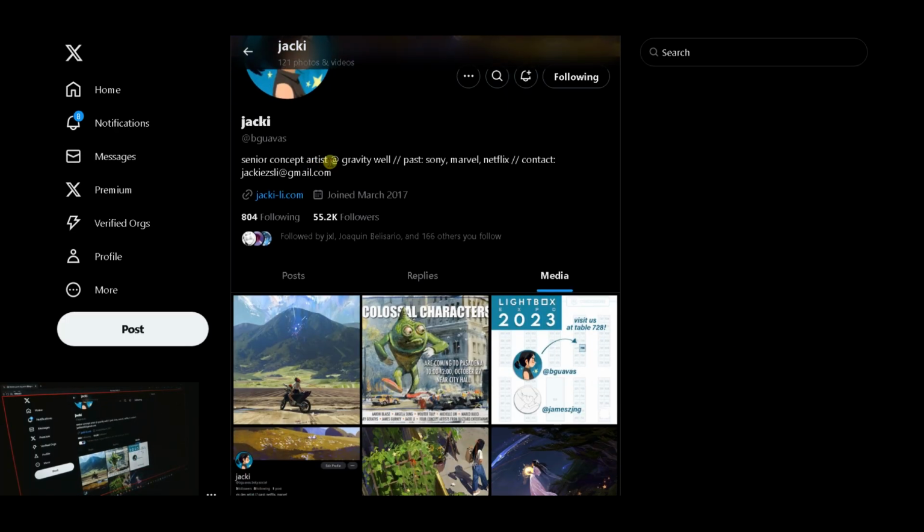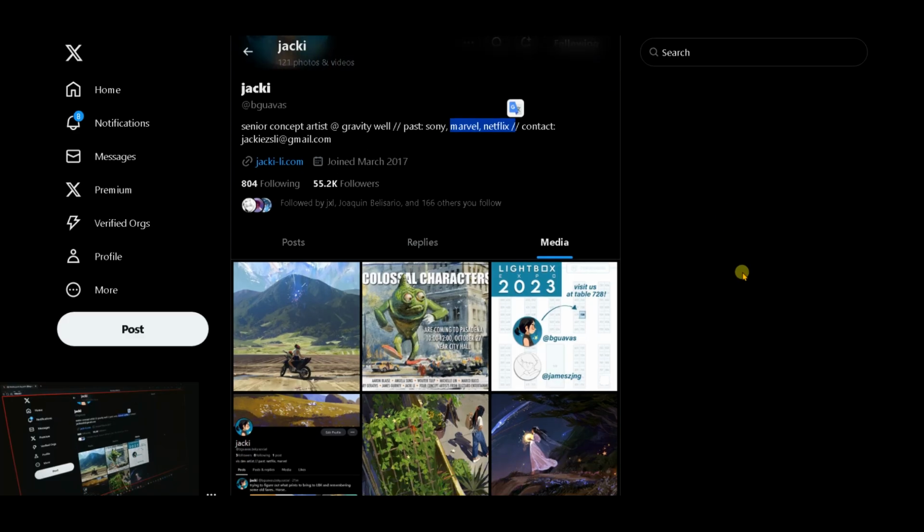So they are a senior concept artist at Gravity, and they've worked in the past for Sony, Marvel, Netflix, so a big shot in the art realm.